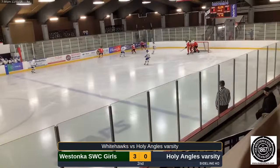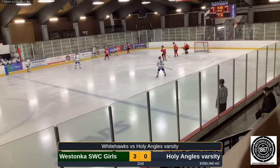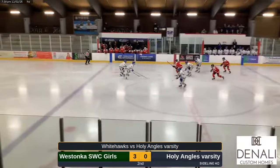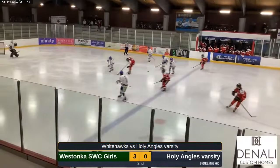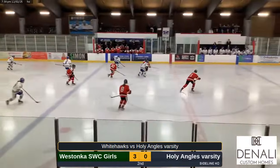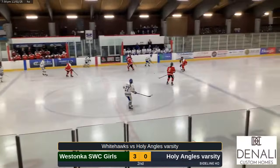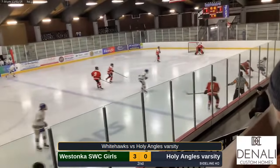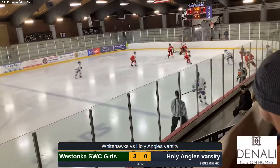Butler trying to get it up to Johnson. Johnson to Sturgis. Sturgis comes in, crosses the red line, flips it in, gets deflected. Hawks able to still maintain possession, but it comes out. Neighbor can't control it. Here comes Holy Angels into the side wall.